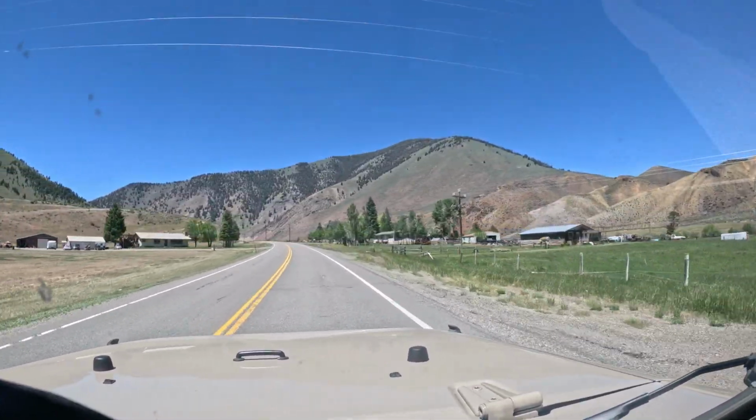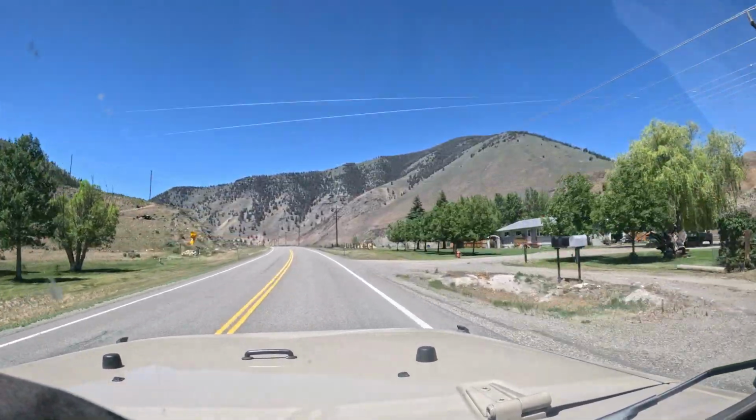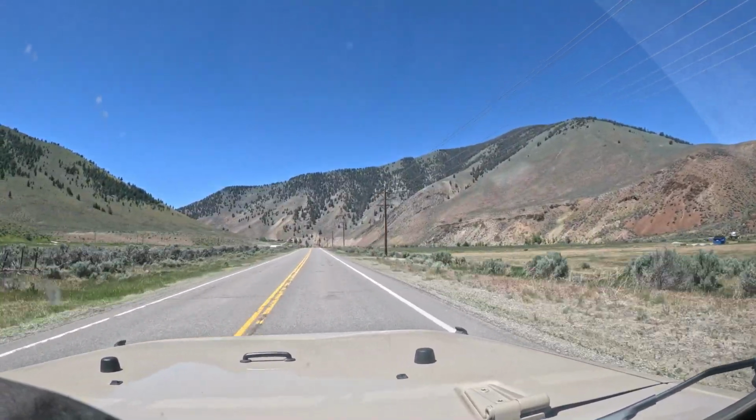But it is what it is, and it's still a beautiful campsite and plenty of room. And they're very, very nice here. Everybody seemed very pleasant. So far, we're really enjoying it.